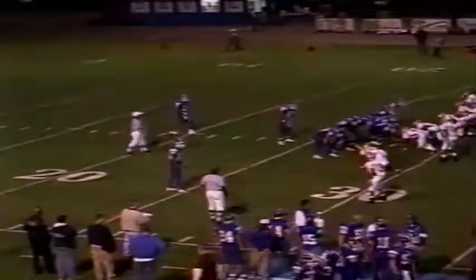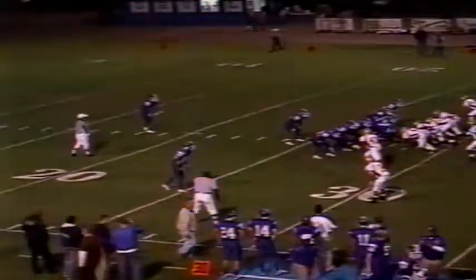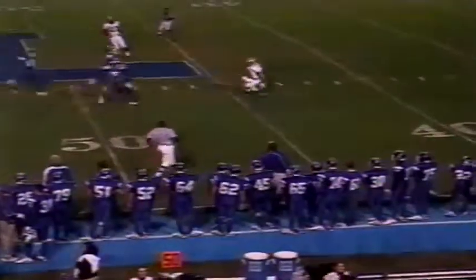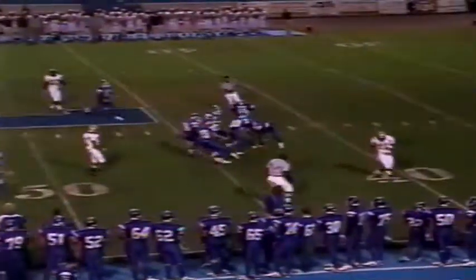10:45 to go in the first half. Maynard in punt formation. Snap is perfect, gets it away. Ooh, almost blocked. The ball takes a Lebanon bounce and will die and be down at the 44-yard line. On that kick, 28 yards, no return. Matthew Maynard on the kick, no return for Riverdale.